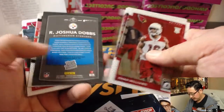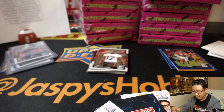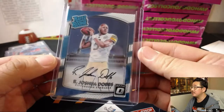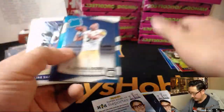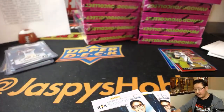It's Joe Mixon. And Joshua Dobbs, 123 out of 150. Nice rated rookie on-card autograph. He's got a nice auto too. Michael Gallucci and the Pittsburgh Steelers. There's JJ Watt out of 99. And that's box two.